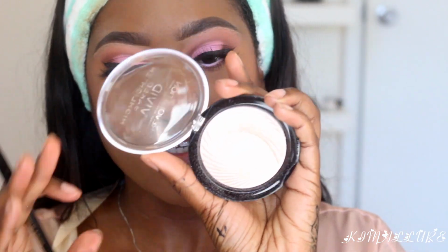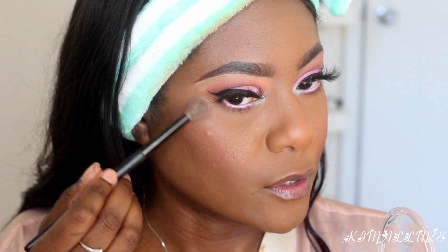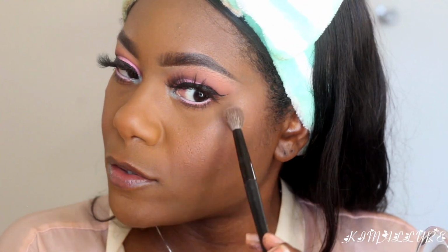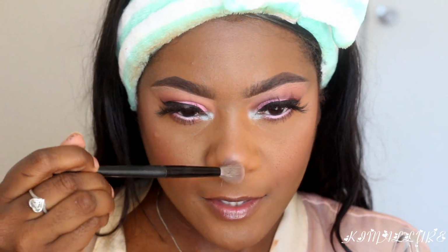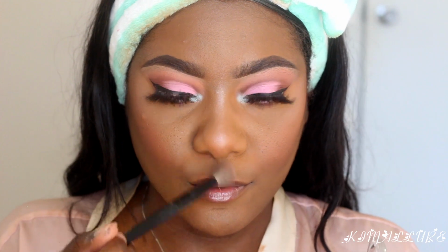I'm just going to highlight ever so slightly with Makeup Revolution Peach Lights. This is their Vivid Baked Highlighter. I don't want to go in too much because you ladies know I'm not much of a highlight girl, but I like to give you guys a little bit for my videos.